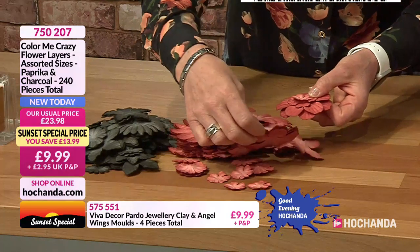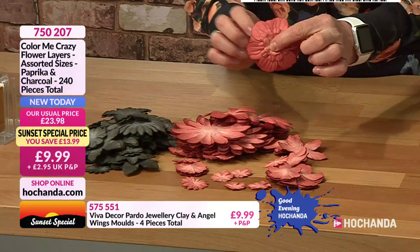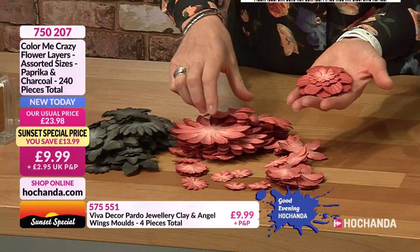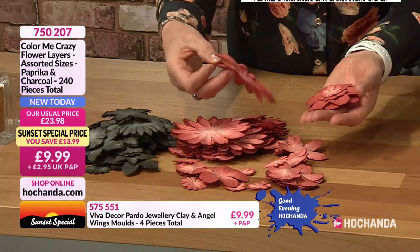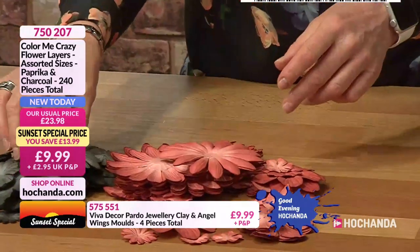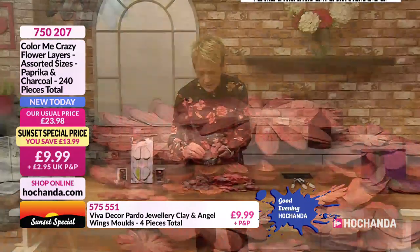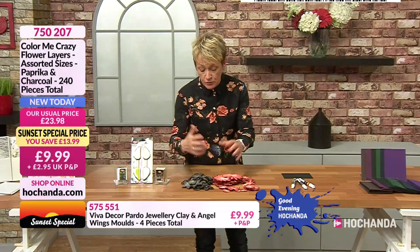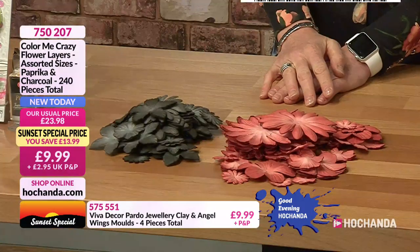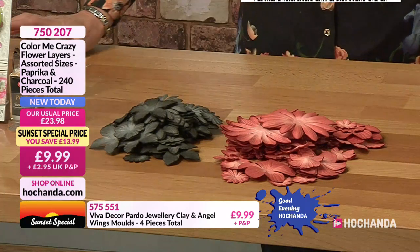We've got any smaller ones? That's about it. Two different designs. So beautiful design there. You can make them 3D. And 60% off the price. You also have the daisy leaves as well, which you can also build up. These are going to go a long, long way because you don't have to layer lots. You can just have a couple of layers on and then that's your flower, your fantasy flower, if you want to choose it as such. Fantastic value for money. £9.99 for this hour only. Colour me crazy, flower layers.